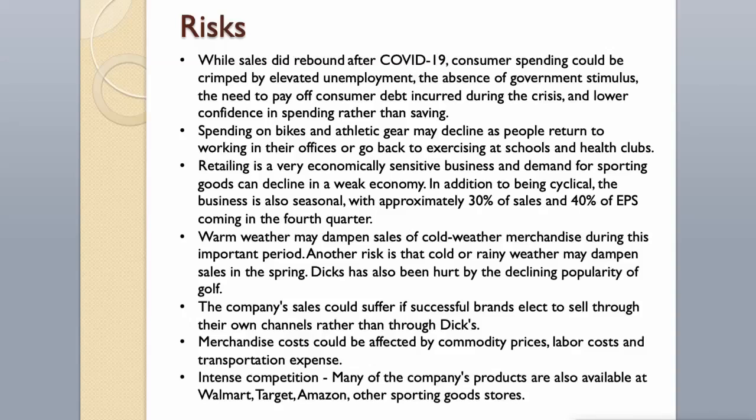In addition to being cyclical, the business is also seasonal, with approximately 30% of sales and 40% of EPS coming in the fourth quarter. Warm weather may dampen sales of cold weather merchandise during this important period. Another risk is that cold or rainy weather may dampen sales in the spring. DKS has also been hurt by the declining popularity of golf. The company's sales could suffer if successful brands elect to sell through their own channels rather than through DKS. Merchandise costs could be affected by commodity prices, labor costs and transportation expense. Intense competition. Many of the company's products are also available at Walmart, Target, Amazon, other sporting goods stores.